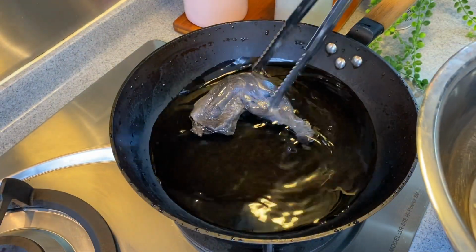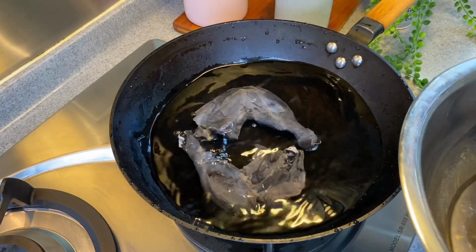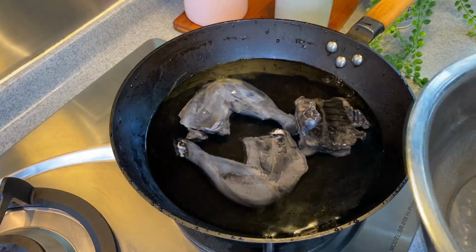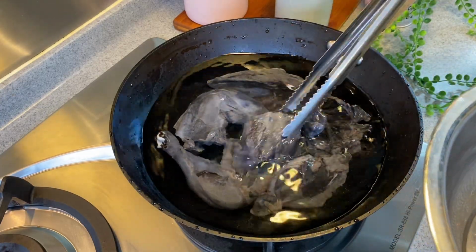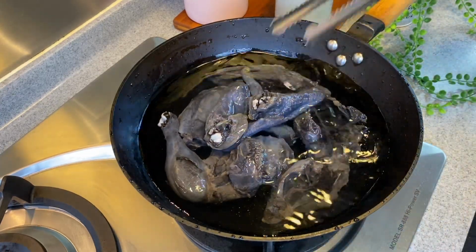The reason why I'm putting this into room temperature water is that if I were to place this directly into boiling water or hot water, the meat will seal up immediately and I will not be able to get rid of the blood and the scums that's inside the chicken.